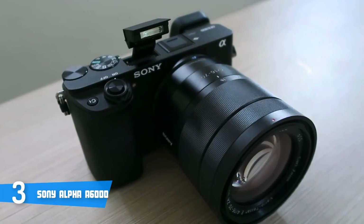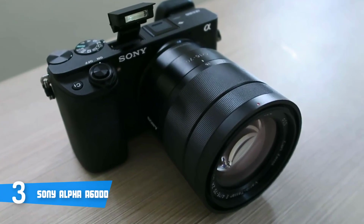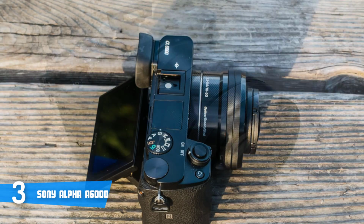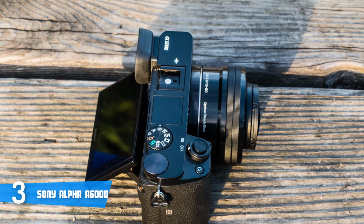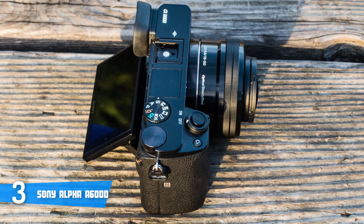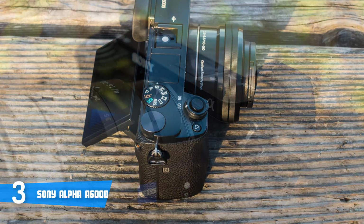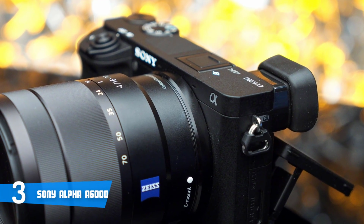And if we add its continuous shooting rate of 11 frames per second, it means you'll be able to capture fast-moving objects without any blur at all. I'd also like to mention its 24 megapixel APS-C sensor, which has the same gapless on-chip lens structure as the Alpha 7R, so as you can see, this camera can do miracles.